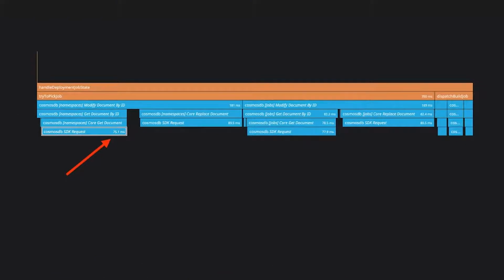In this case, we are looking at a modify document by ID operation there in blue, which we will see later. But for now, ignoring it, we can see that it's doing two operations under the covers, where the request is taking most of the time, but not all of it. This level of information has proven to be of enormous value since it is extremely easy to find slow requests, bottlenecks and errors.